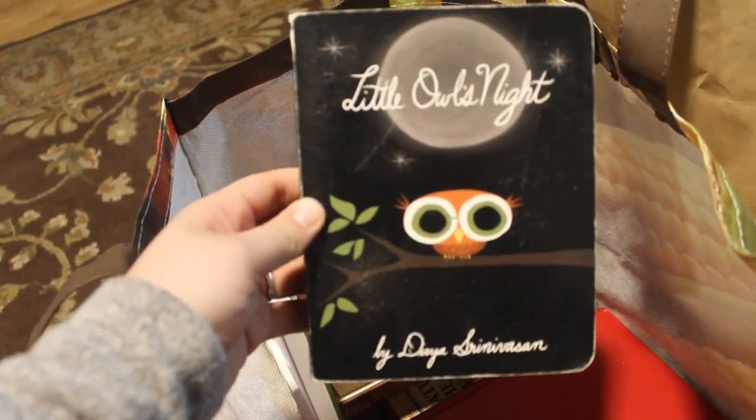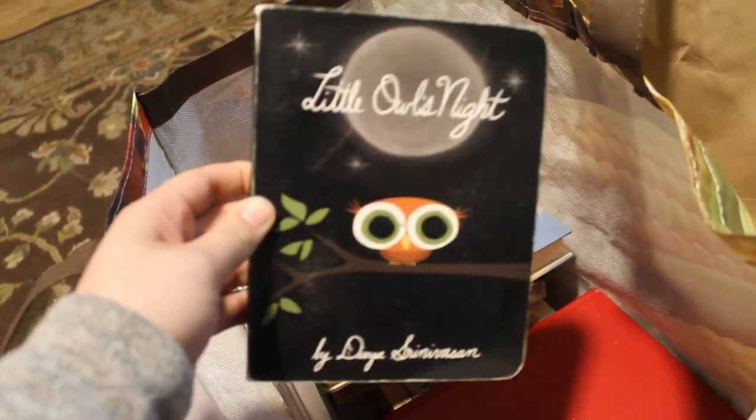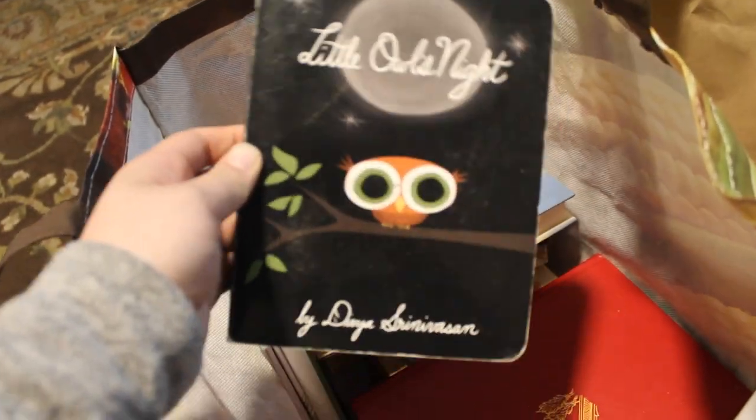This is my favorite book, and I saw this and I just had to get it. Little Owl's Night. They do have more in this series that I'm hoping to get, but I really like this, and it's a board book, which means it's almost indestructible. Just something I appreciate.